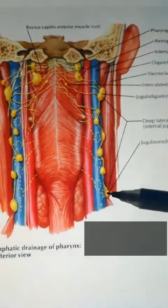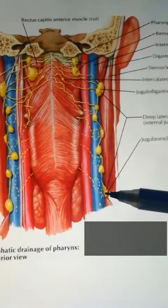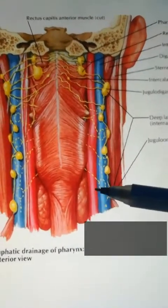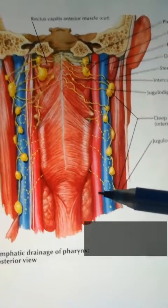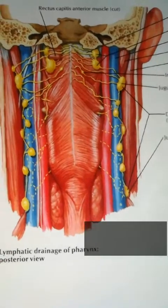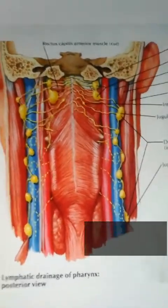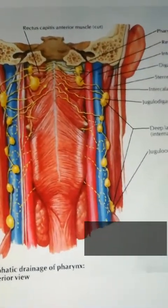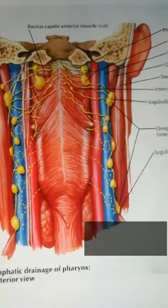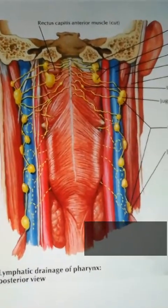And another one is the jugulo-omohyoid, where it is present at the crossing of the omohyoid muscle with the internal jugular vein, and it receives lymph from the tongue and submental region. Just for practical purposes, the internal jugular chain is divided into the upper, middle, and lower parts, and the dividing lines are the jugulo-digastric and jugulo-omohyoid nodes.